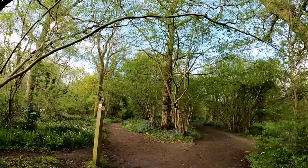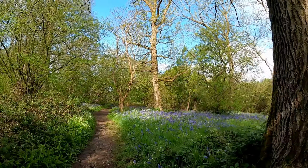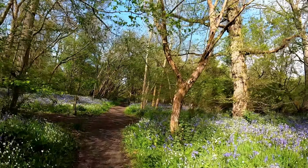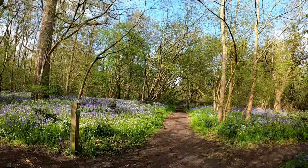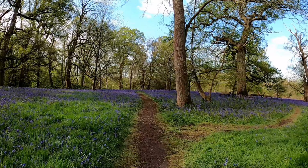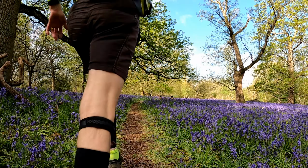Begin to see some bluebells now. See if there are any bluebells here, yeah. Wow.